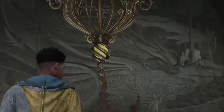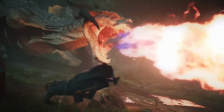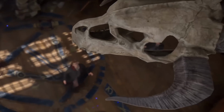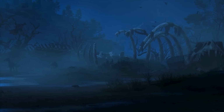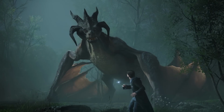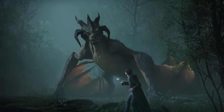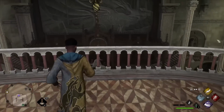Now, just when they make their way into this next area, we see an incredible tapestry featuring a Hebridean black dragon. Now, I don't know about you guys, but at this point, I think they're trying to tell us this dragon is somewhat significant. We have seen the Hebridean black dragon in so many different places. From the original trailer of the game, we even see a Hebridean black dragon skeleton in Professor Hecat's Defense Against the Dark Arts classroom. We've also seen a skeleton of it outside here. We've seen it in screenshots. I mean, we have seen this dragon so many times now. So the fact that we see it yet again here on this tapestry tells me that this could be a significant piece to the puzzle in Hogwarts Legacy.